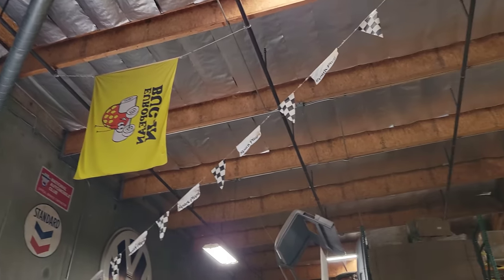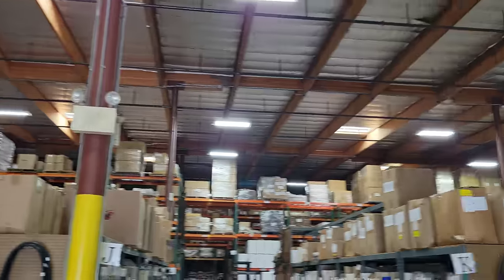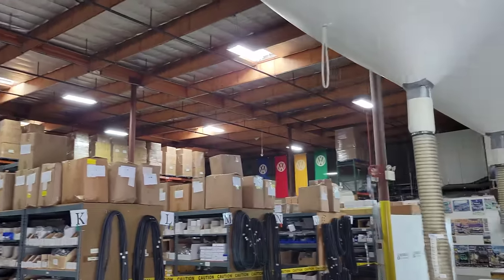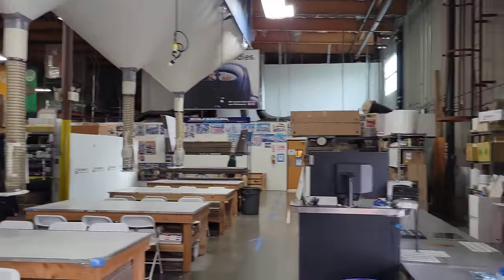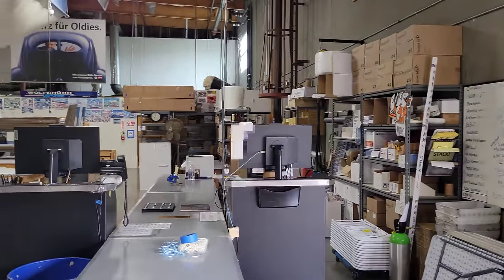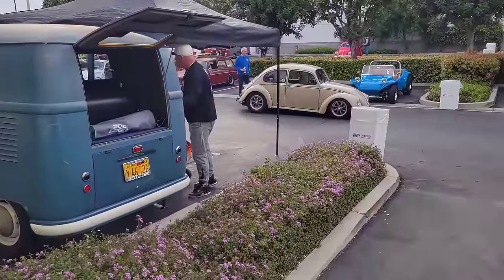One of the old Bugarama banners. They have enough warehouse space for a lot of stuff, and I think they actually have a couple buildings. So this is just one of them. And they really take care of their employees well. And as far as their work environment stuff, pretty good. So anyway, well run business. They do a great job.